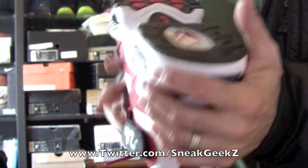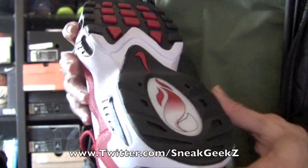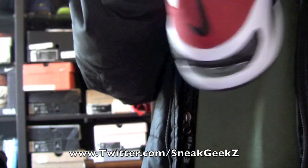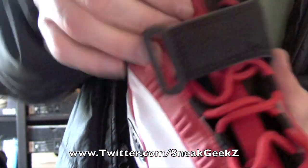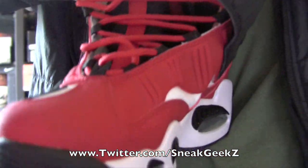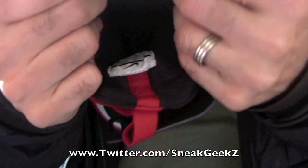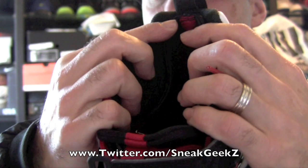Let's check out the bottom. We go with your black, your reds, your white and red logo, and here they go, swoosh. Also, we got our swoosh on the, flip this puppy around, right there. The sock liner, of course, is black, and you can see the insole. Can you see the insole? Nike Air. Okay, let's see what else. My size 9, outstanding.